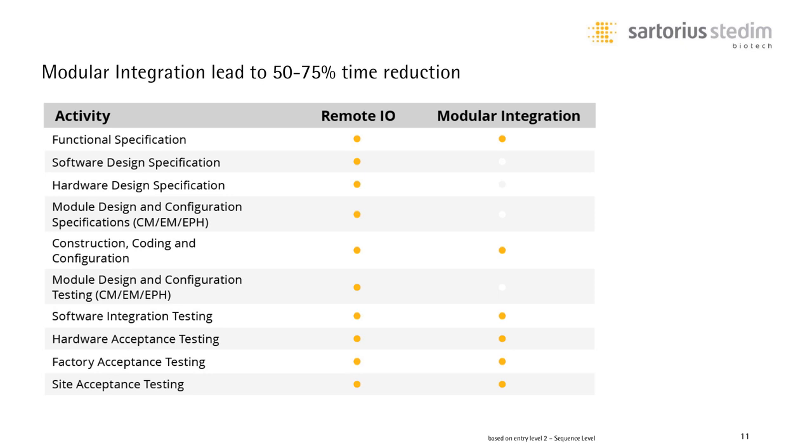So we compared here the remote I/O tasks which you have to do. You have to do some function specification of the system, and software design specification, the model design configuration and specification for the different control modules, equipment modules and phases, etc. If you do that all in remote I/O, you see some topics for the modular integration are actually reduced, and our statement, which we have done together with some cooperation partner, is that we'll reduce the effort for integration by 50 to 75%, and that's a huge effort reduction, which will decrease the building time of your facility.